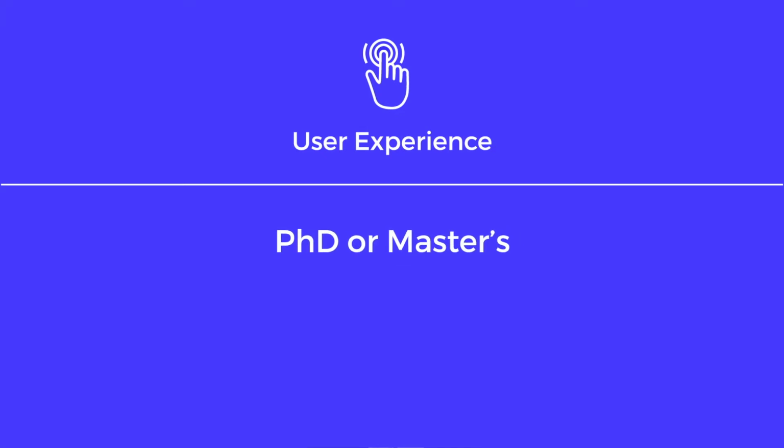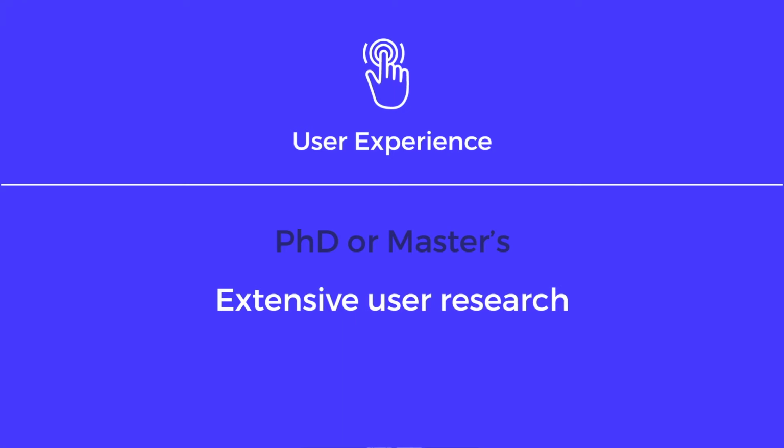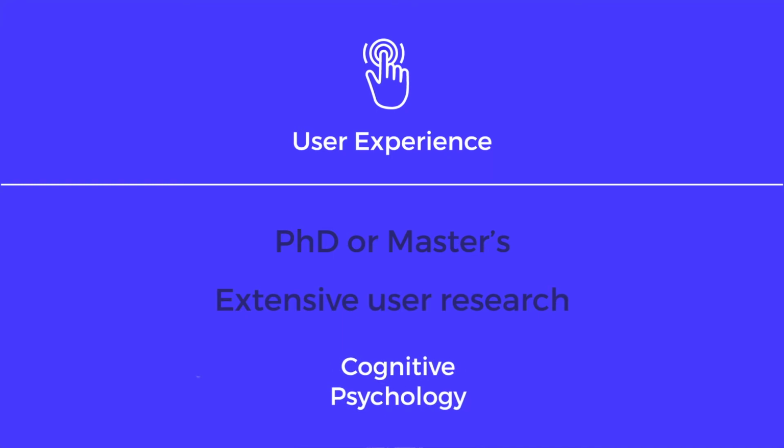Lastly, for the user experience role, you need to be pursuing a PhD or a master's in a field related to extensive user research. Although they're pretty broad as to what this may include, listing cognitive psychology, information science, and statistics are some of the degree-related areas they recruit from. This is one of the more creative roles at Google, so if you have experience or ambitions of going into product design, it's the one for you. Now that's out of the way, let's get down to the nitty-gritty of the application, starting with your CV.